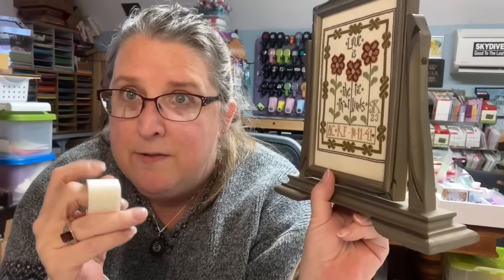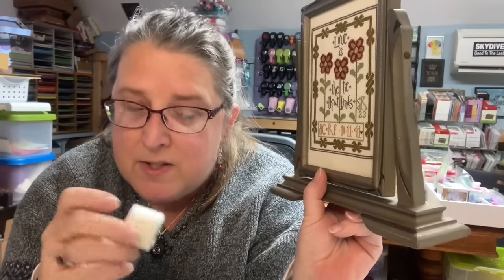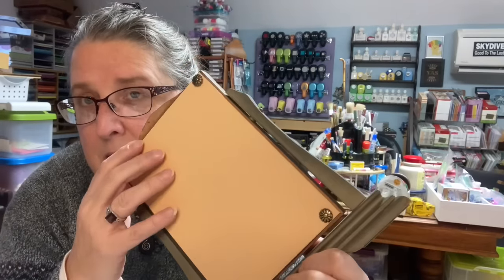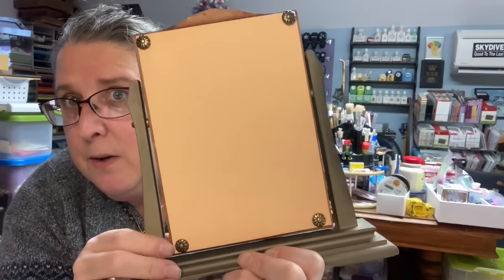Now this is a fabric tape. This is really great to use when you're doing some framing. It's acid-free, so it's safe for your cross stitches. But I cut a piece of matte board. This was extra matte board from Framing Things. And because it was a bit bulky, I decided to just tack the mat board into the frame, which was very easy to do.